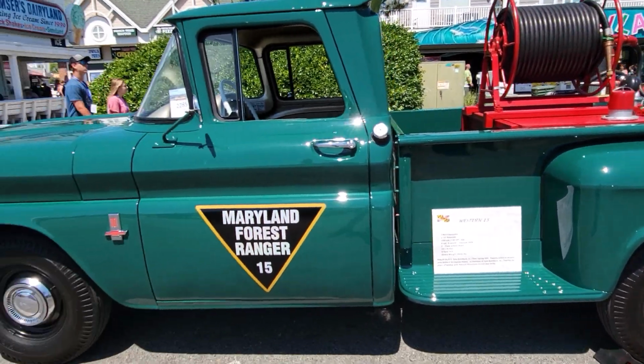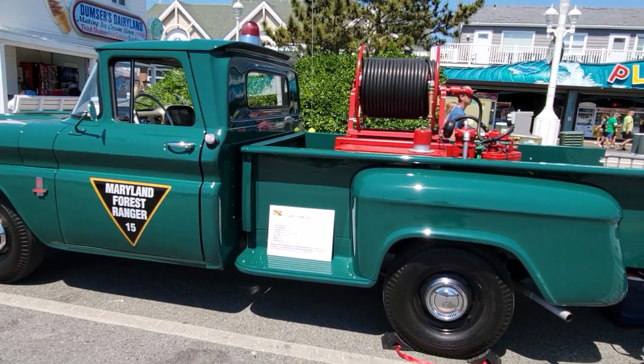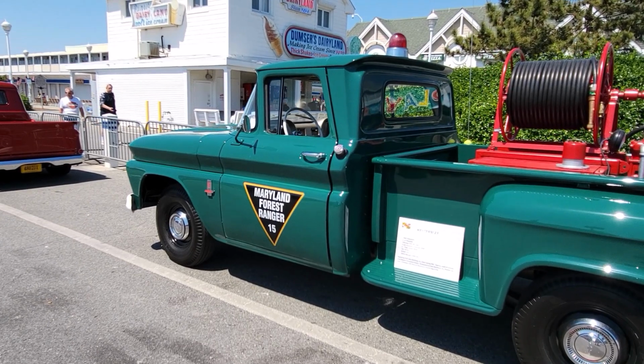Like I say, I'm telling you what, I know I'm filming a lot of them because we can see the common cars all the time. But this has been a weekend full of unique stuff.